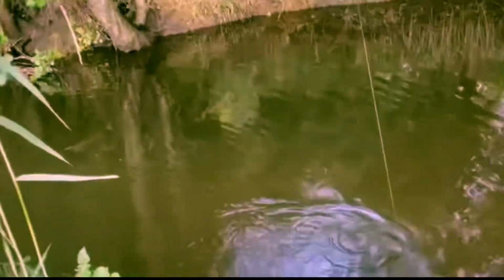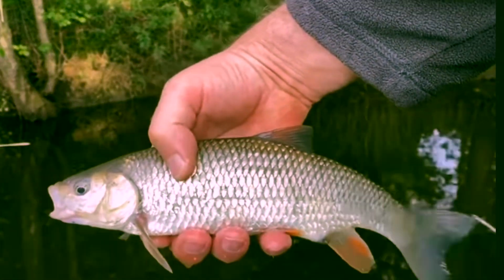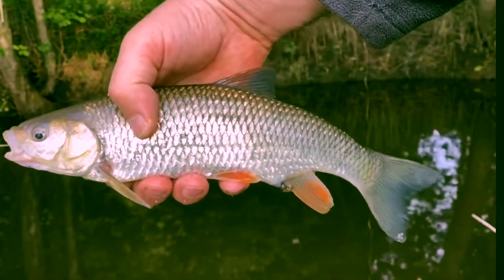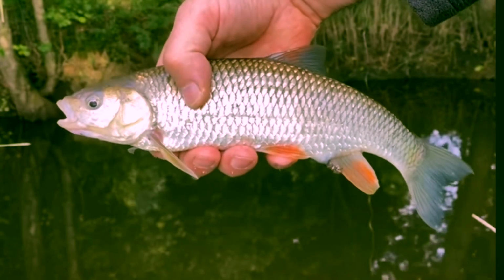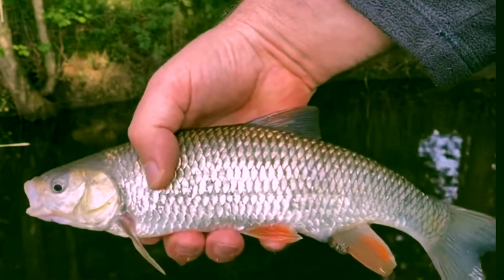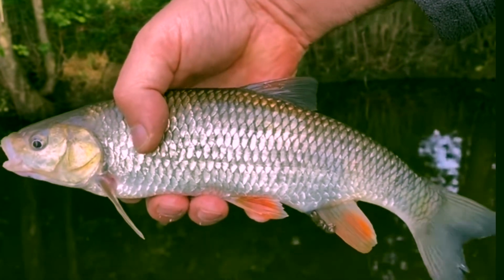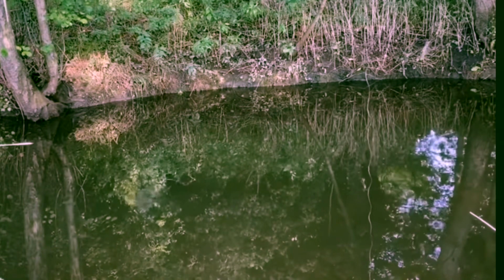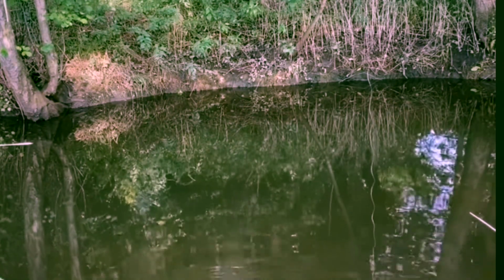Something different. Little chub. Hooray! Here's the fish. Not massive, but very good start. I'm quite happy with that. Nice to see something different. Right, let's have another go and see what else we can get. I reckon that is a pound and a half. Nice fish. Right, slip it back, wipe the hands, and let's have another go.